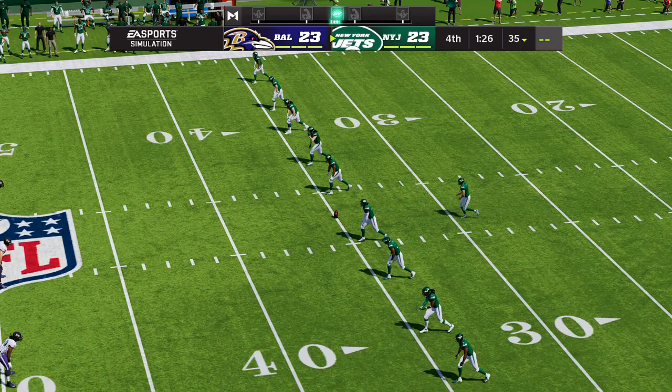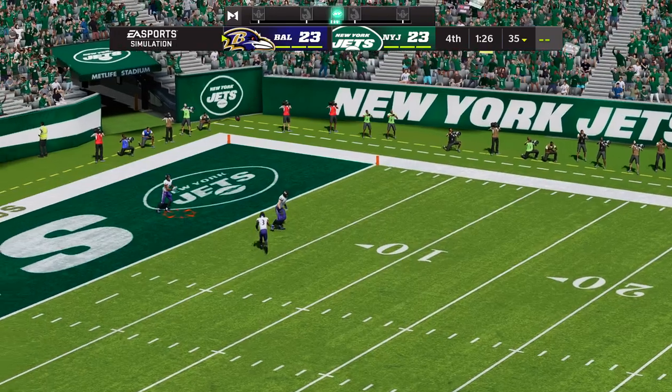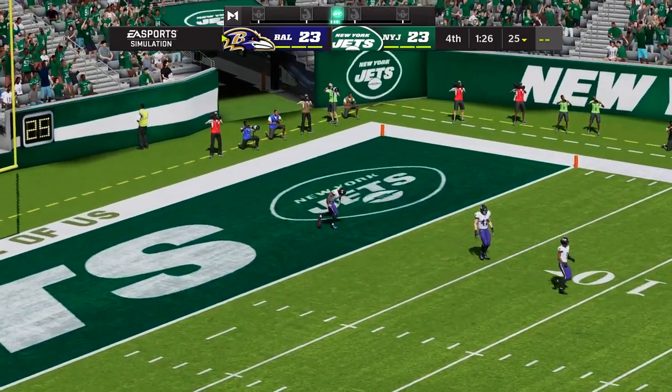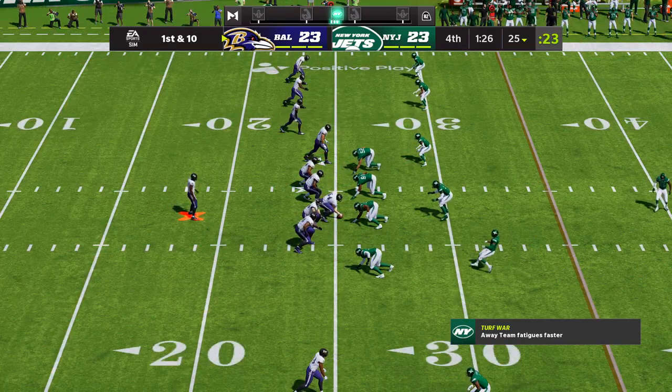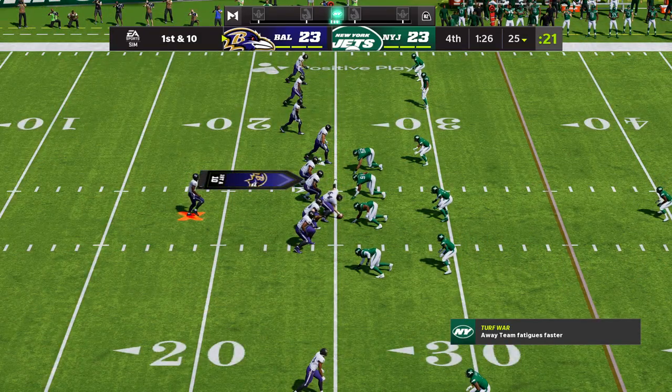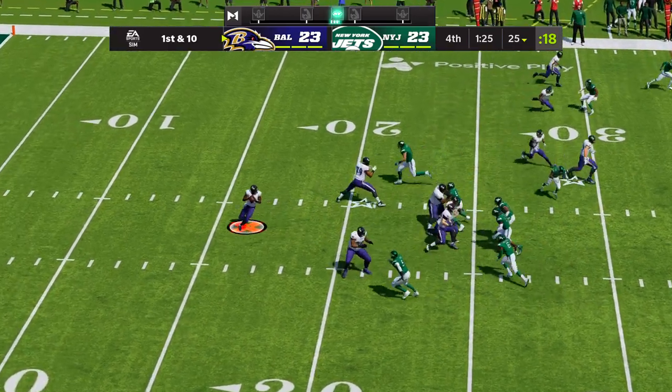Set to go now with the kickoff. These two teams all even again as we continue in this wild fourth quarter. Duvernay going to sit on this in the end zone, so it'll come out to the 25. The Raven offense set at the line for this next drive. They've got work to do, but they do still have a bit of time here.